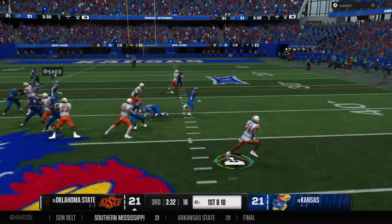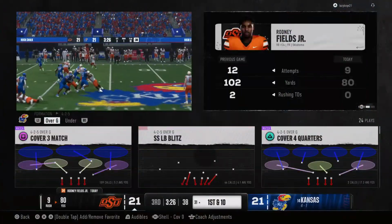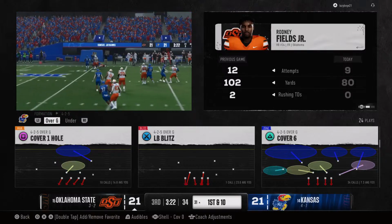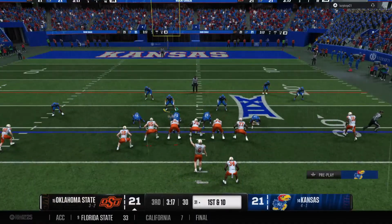Takes this handoff and headed to the right. What a good run there. He has enough for the first down. Well, the offense knew what they needed to get that first down, so they dial up the running play, and they get just enough to keep the drive alive. Offense threatening, 1st and 10 from the 31.